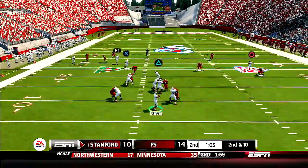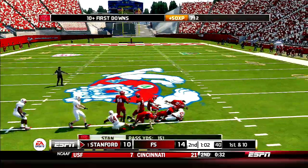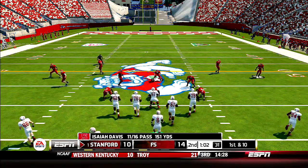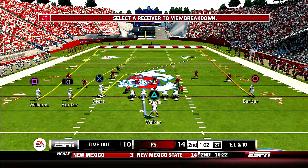We'll go down to Davis again here. 1st and 10, throwing up the middle there to Rodney Sears. Sears going to get this one here. And we'll see Stanford call their 2nd timeout now here in the half. They have one timeout. Both teams have one timeout remaining here in this first half.